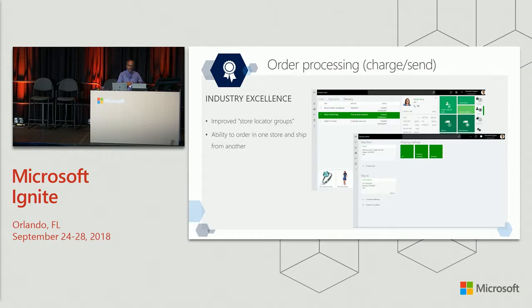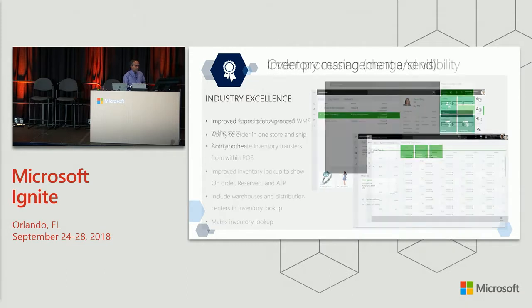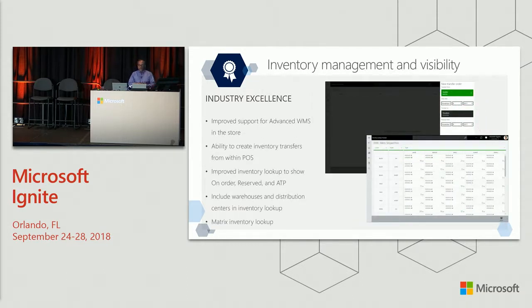Now, based on this, there is no situation, generally speaking, that you cannot do in a store in terms of various fulfillment options, if you will. In order to do that chart send, obviously you need inventory visibility in the store. It used to be always available that you can look at available quantity in other stores for a given product. And we control that through store locator groups.